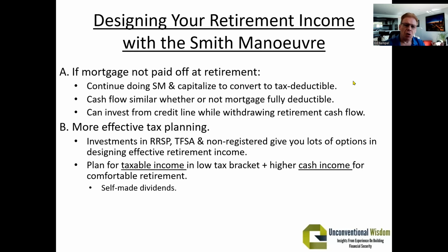And again, the most effective way to withdraw is you just automatically sell a bit of your investments each month. It's called Self-Made Dividends. Again, an article on my blog about it. And it is the lowest taxed type of investment income. You just sell a bit of your investments each month, and then make sure that you know how much of it stays taxed. Your credit line stays tax deductible, but this way you get the retirement cash flow that you want, and yet pay very little tax.